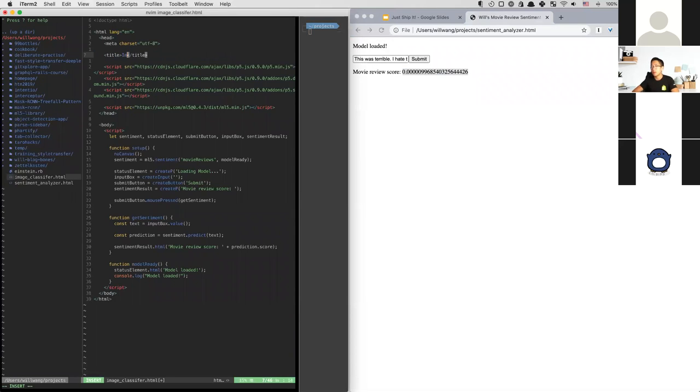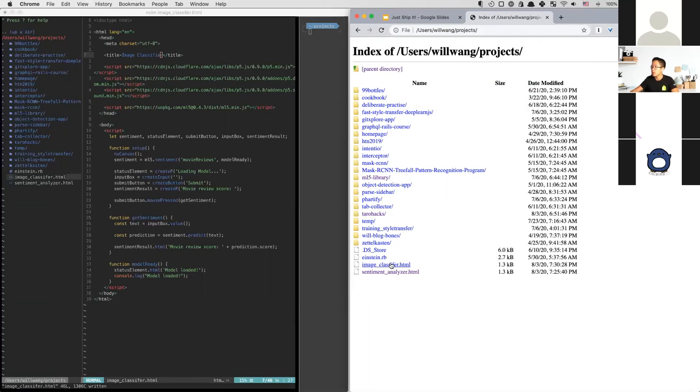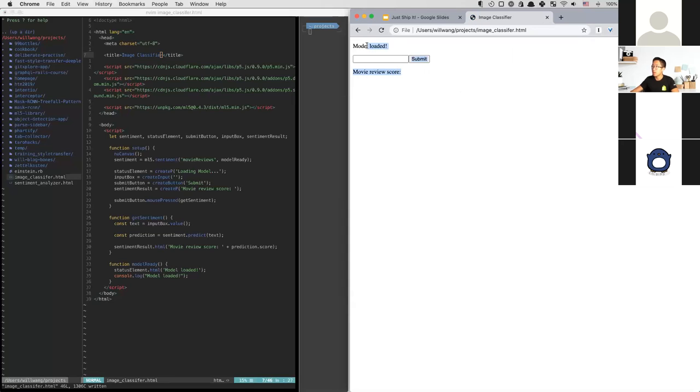So again, naming it is optional, whatever you want. Image classifier. And I always love testing the code to make sure everything is working. So I'm going to open up image classifier here. This is just what our previous project was. Of course, this is not what we're going to end up having as our final product. But right now, this is what we have, making sure it's working. Let's say terrible, submit. Yeah, we're all working.